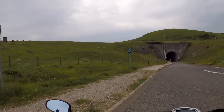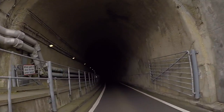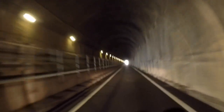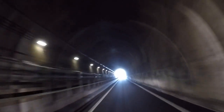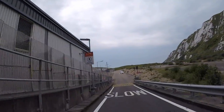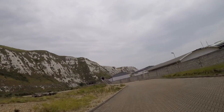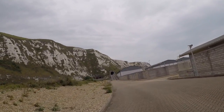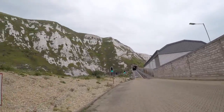Oh, my word. Going through a tunnel. Bloody hell, it's cold. This is going down through the cliff. So we're at the bottom of the cliffs now. See why loads of people, loads of kings over the hundreds of years wanted to own this island with such massive defences like this. Right, we've got to go up here.